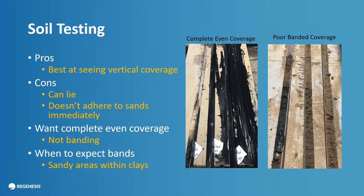So how we do vertical understanding, one solution is soil borings. With soil borings, we're looking for complete, even vertical coverage as we see in the picture on the left, and not the banded coverage that we see on the right where only a small section is covered. There are situations where we may actually want banded coverage. If you had a highly permeable area and a very low permeable area, like a coarse sand sitting between two layers of a tight clay, you can expect some banding, because that clay is not going to receive as much PetroFix, and that's not where the bulk of your contamination is going to be flowing through. So that's an okay situation.